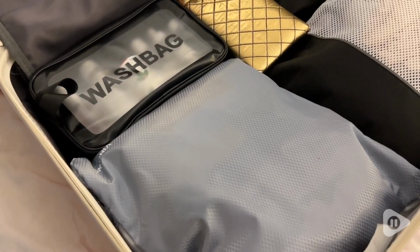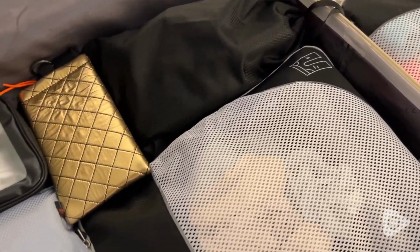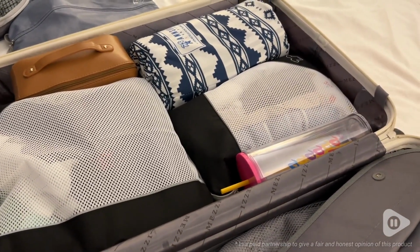I was really impressed with these packing cubes. They made packing so much easier. I was able to bring so much more into my luggage. I think you'll be really happy with them too.